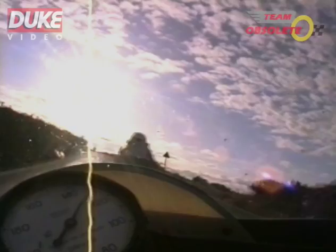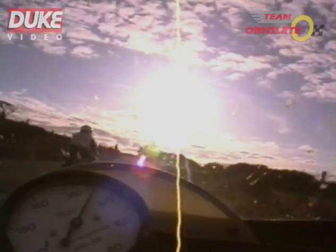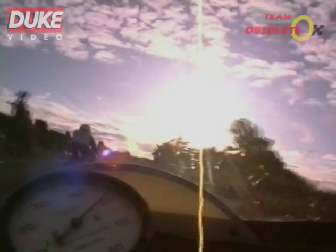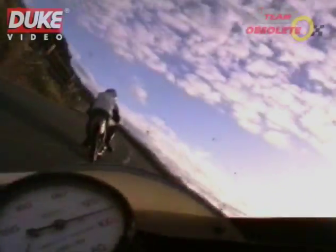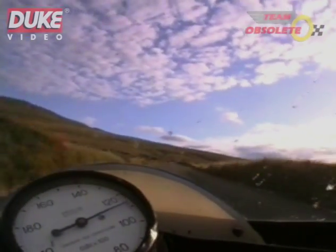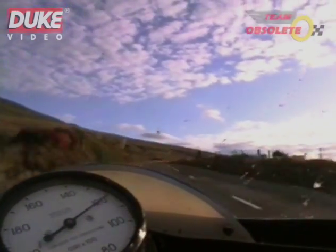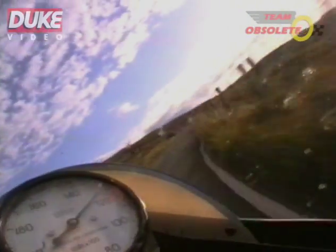The gooseneck, yeah, there you get the sun in your eyes. It can be definitely a problem with visibility. Probably a dry, overcast day is the best conditions for racing. But that sun does elevate the spirit, doesn't it?